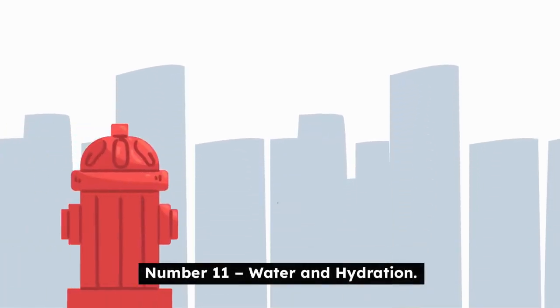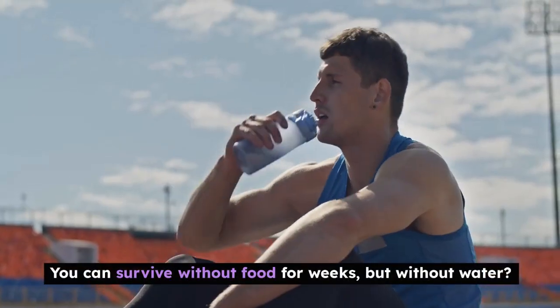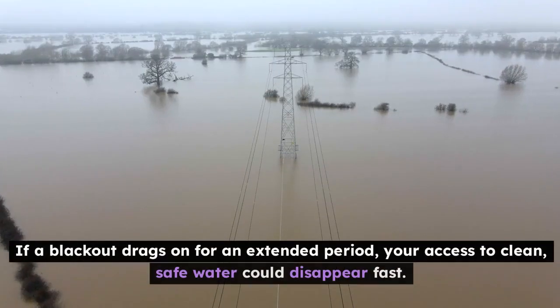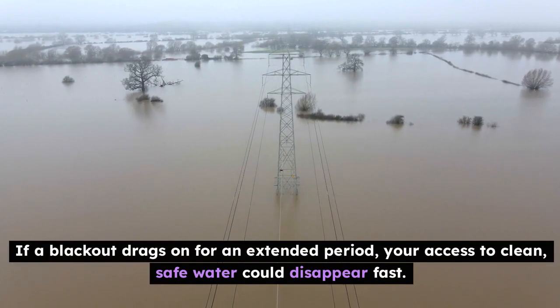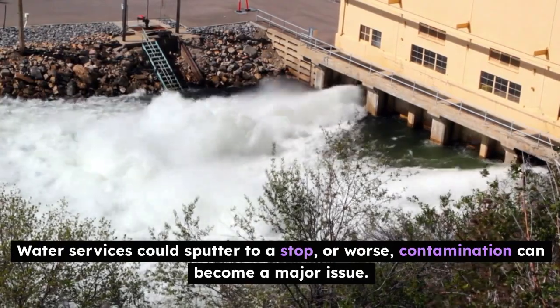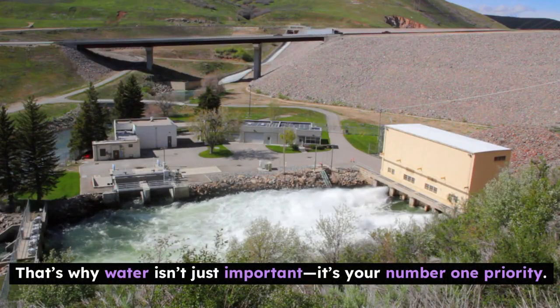Number 11, water and hydration. Here's the hard truth: without water, you're done. You can survive without food for weeks, but without water, you'll last just a few days. If a blackout drags on for an extended period, your access to clean, safe water could disappear fast. Water services could sputter to a stop, or worse, contamination can become a major issue. That's why water isn't just important, it's your number one priority.